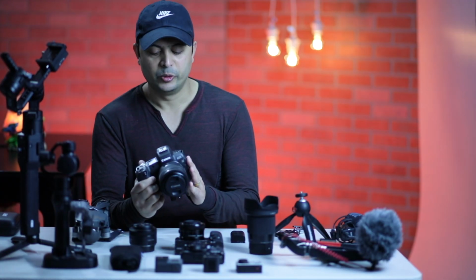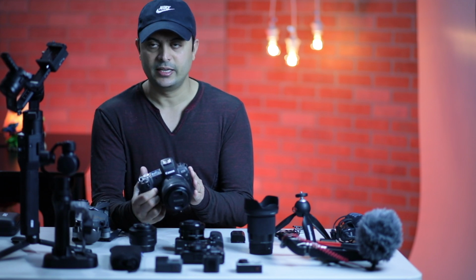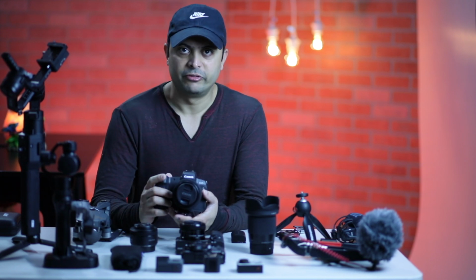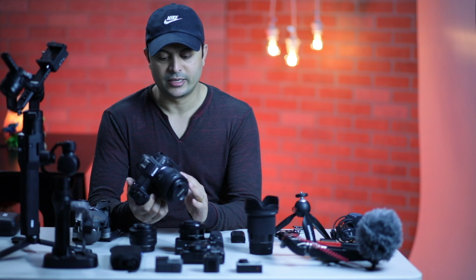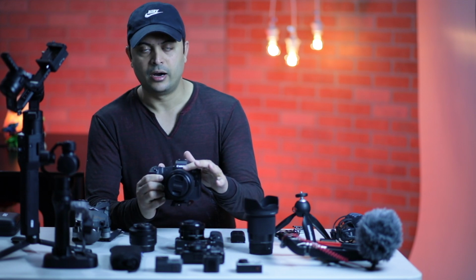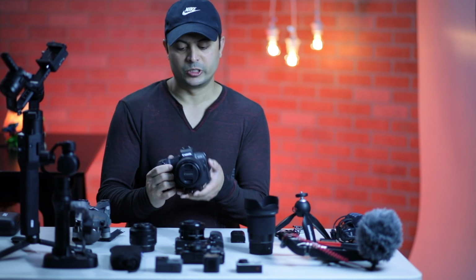Prior to the EOS R, I had a Canon 80D, which is an APS-C camera, not a full frame. So I wanted to upgrade it to full frame, and this is what I got. This is the EOS R that was released in 2018 with the Canon RF 35mm lens. I love this combination. It's so light.